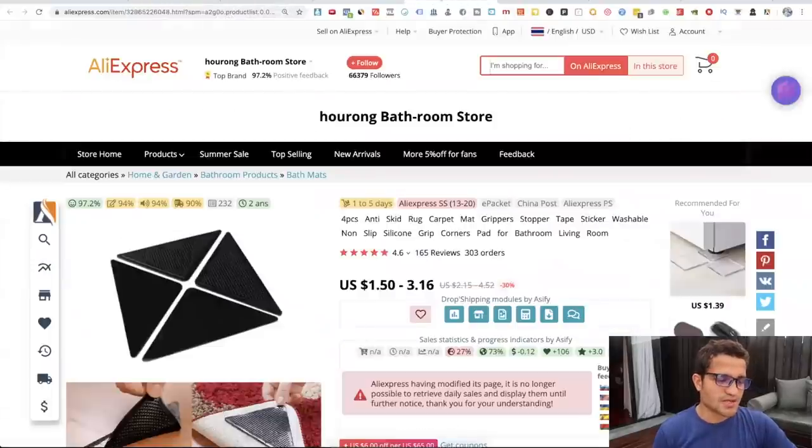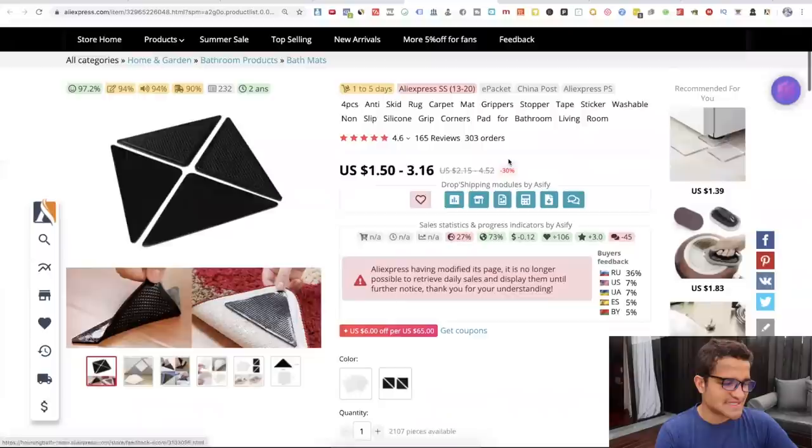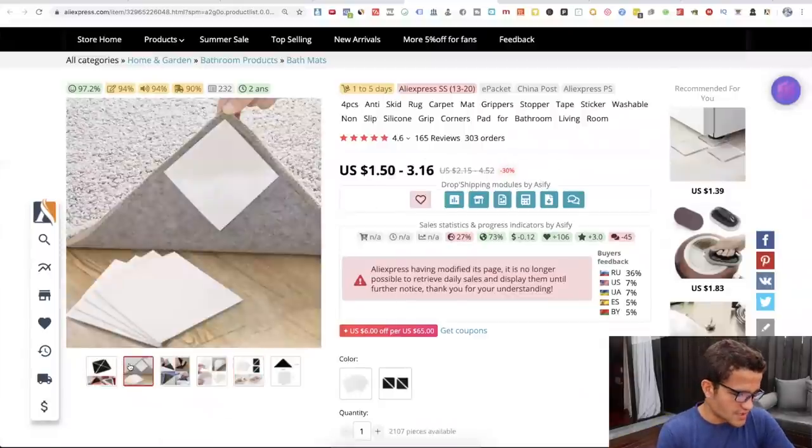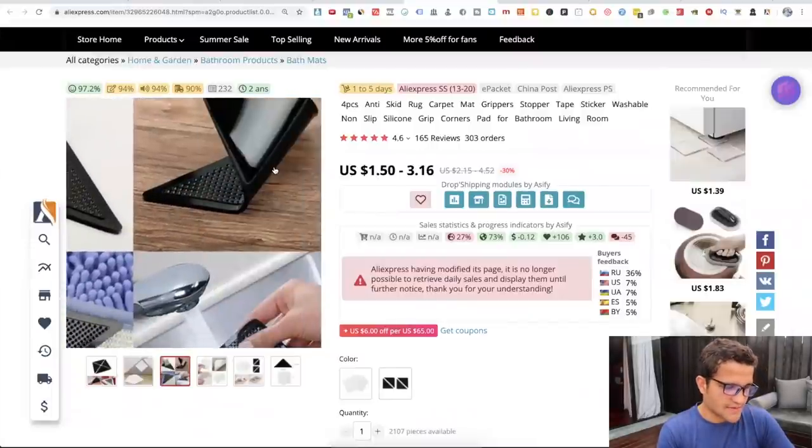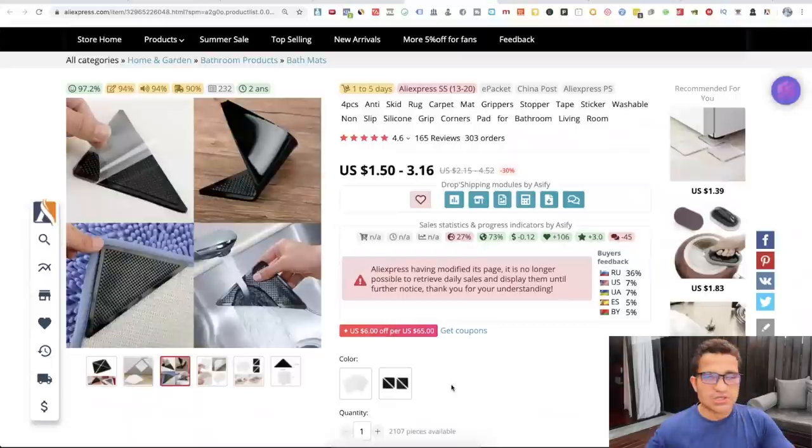Now, for the next product that I want to show you, it is this anti-skid or anti-moving carpet gripper. It's this little thing here that you can connect to your carpet or basically any flooring or anything that you add on to the floor in your house. Products like this are very small, but you can buy a lot of them, and they're also scalable to millions of people. They tend to do extremely well.